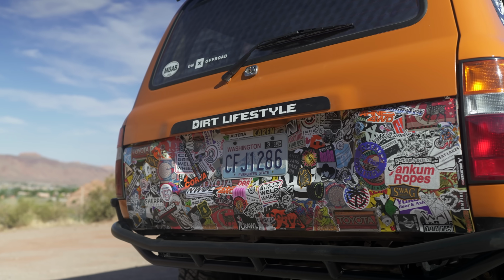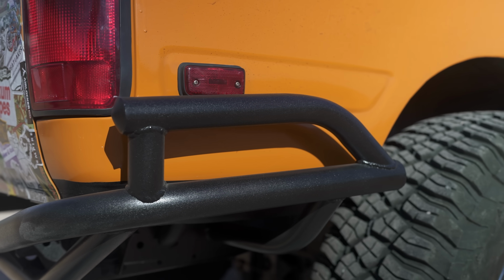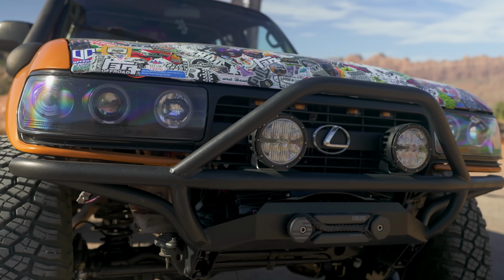Like, this still fits in my garage. We can take it to the grocery store and we can take it on hard off-road trails. And so I like the fact that they're not beadlocks. They're a little bit lighter. They still stick to the bead really well.